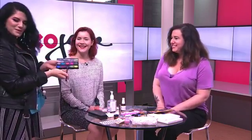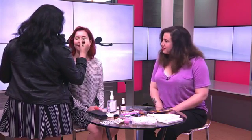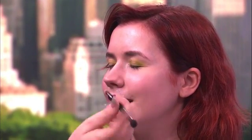What are the colors you're wearing right now yourself? It's like orange and copper. Yes, I'm wearing these two purple shades in my crease, and then the Anastasia orange shade on my lid, which is one of my absolute faves. I'm doing the same thing here. So I'm basically recreating that same effect I did at the outer corner in the inner corner as well. Then I'm going to blend it out.